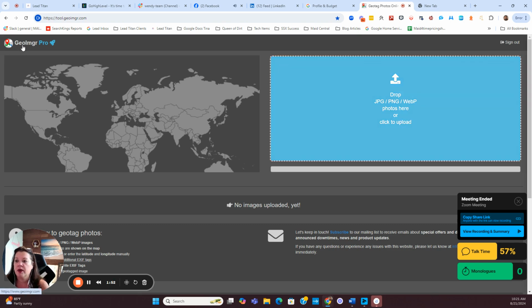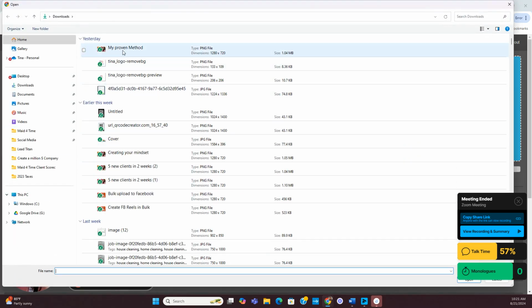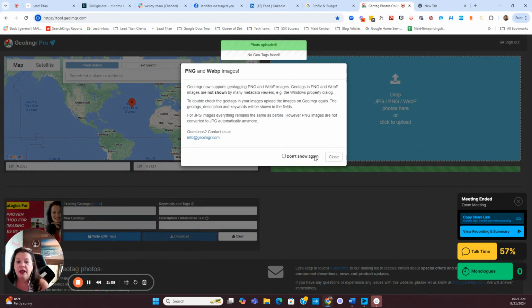I'm on this tool, which is called GeoImager Pro. It's around $9 or $10 a month, definitely worth the investment. You just click here to upload some photos. I'm going to use this photo that I downloaded the other day. It looks like it supports both PNG and WebP. By the way, WebP is the one you want to use for your website. PNG is still okay for Google My Business, but WordPress and your websites are now liking WebP images.